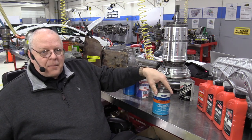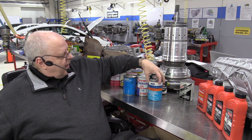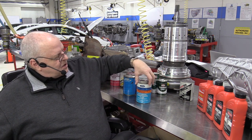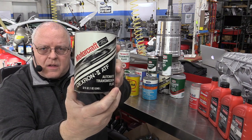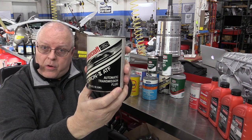Type F needs Type F. Type F transmissions need Type F fluid, and Type CJ transmissions need the CJ fluid. All right, I have another can of Type CJ fluid here, but as you can see, it says that it's Dexron-II automatic transmission fluid from Motorcraft.